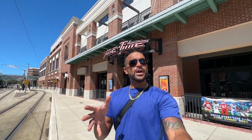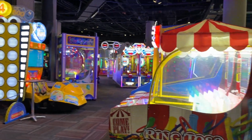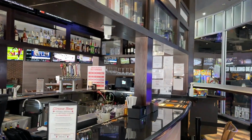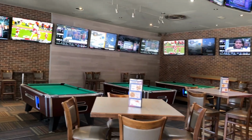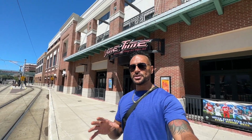All right, you're in the historic district of Ybor City, and you want to get away from the restaurants and the bars. You want to do something a little bit different. I'll highly recommend checking out Game Time over here, which is a huge arcade where you play all these different classic little arcade games. They also have a full cocktail bar with multiple different pool tables, and they have a restaurant inside there serving up some great bar food as well. So check it out over here called Game Time in the historic district of Ybor City.